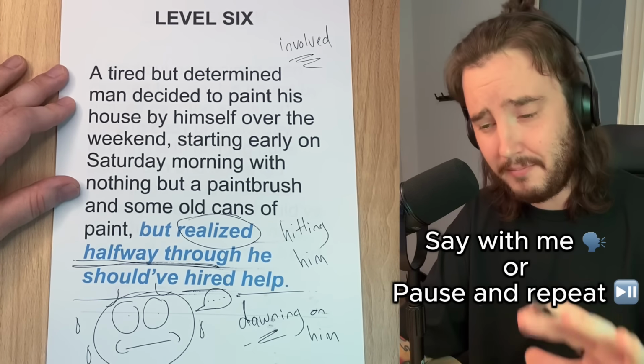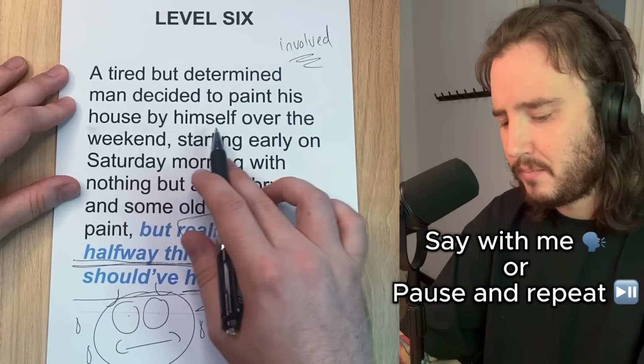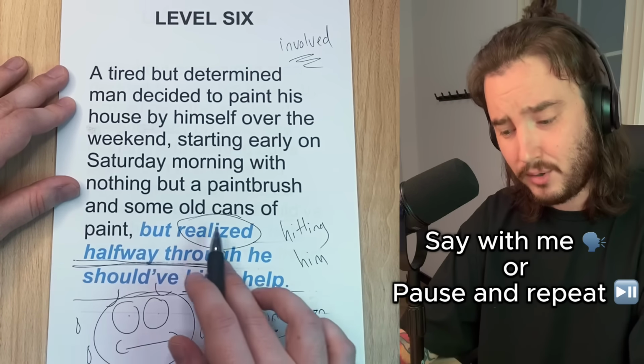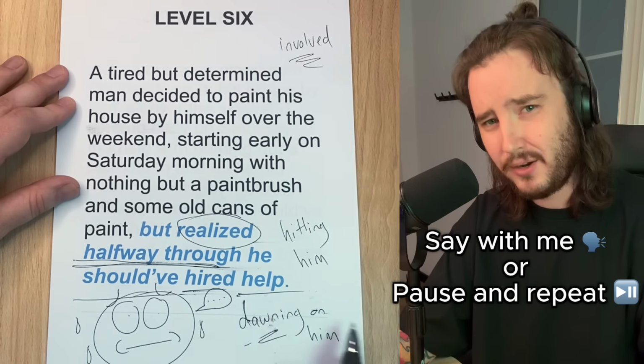One more time. Push. A tired but determined man decided to paint his house by himself over the weekend, starting early on Saturday morning with nothing but a paintbrush and some old cans of paint, but realized halfway through he should have hired help.